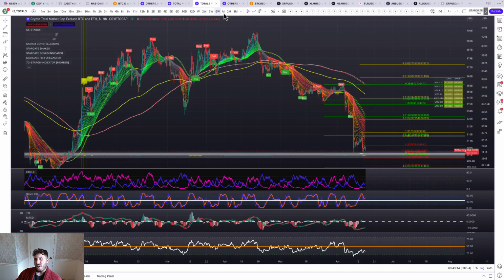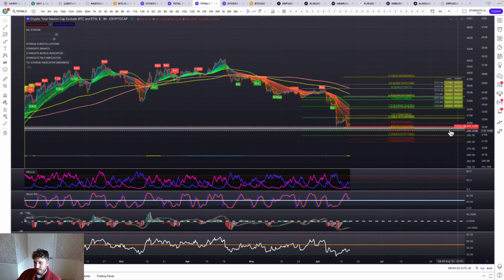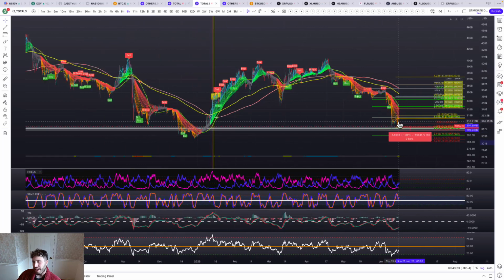So then let's go into the altcoins. The altcoins right now are coming back down to test that key level. We need to hold that level of like 300 billion at the very least for the altcoins. Right now we're at 304 billion. So that's literally just like 1.86% down for the altcoins that we could see, but we need to hold that level if we come down.